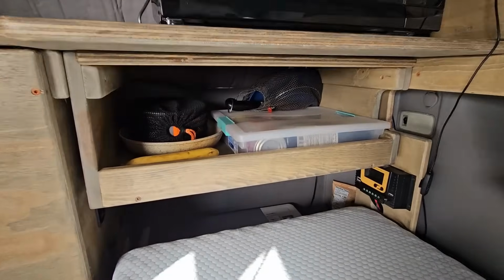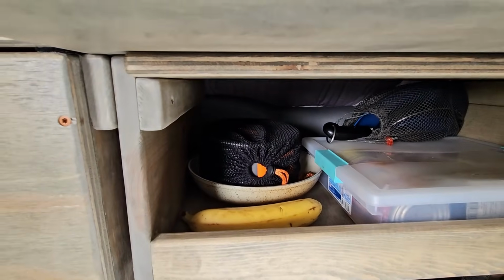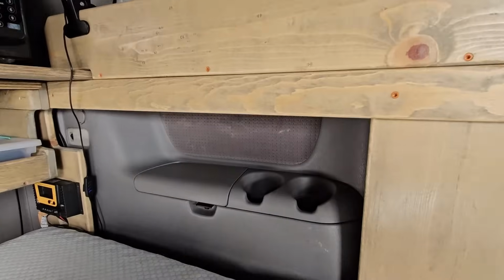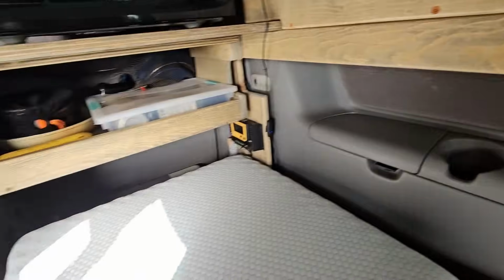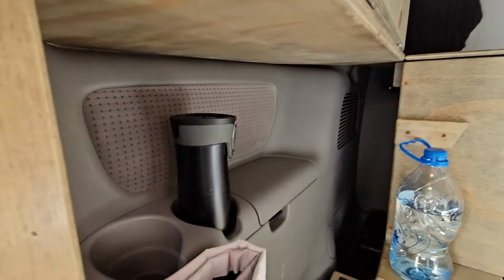This is a shelf with food, spices on it, pots and pans and plates and stuff. There's a banana, and you could see under the shelf it's left open intentionally so we can still use the cup holders and also the storage compartment. This is done on both sides. You can see on this side I have my coffee mug.